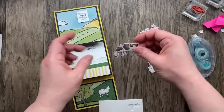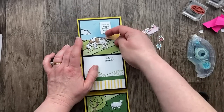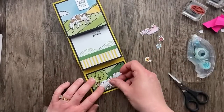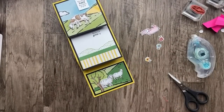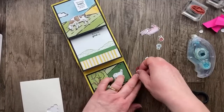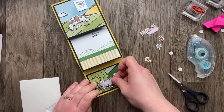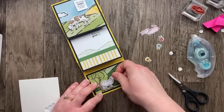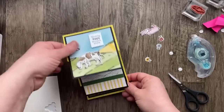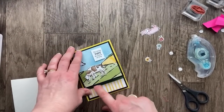And this is going to be at the very top. Oh, I think that's just perfect. And then I think we're going to add our sheep down here with our other sheep friend. And I'm going to do some Stampin' Dimensionals on that one too. You don't see that one at all, so it just kind of hides there at the bottom.